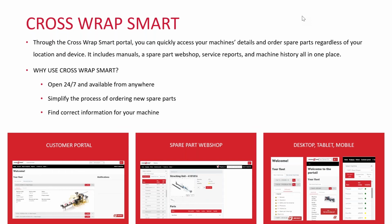You can quickly from there access your machine's details and spare parts. And how we have developed the whole portal is that you can only see relevant information from your machines. You can only find correct spare parts for your machine. So we have collected in the background all the data points, all the data we have for your machine, and brought it up in one place. Even if you have multiple machines, you can see all of them in one place. So you definitely don't need different accounts for different machines. So everything is collected in one place.